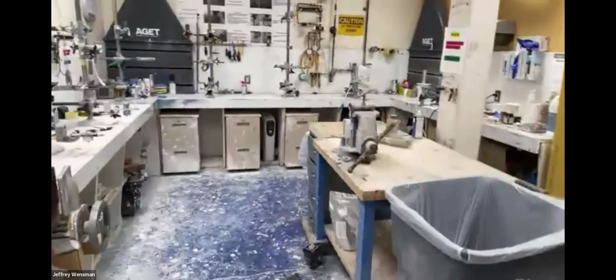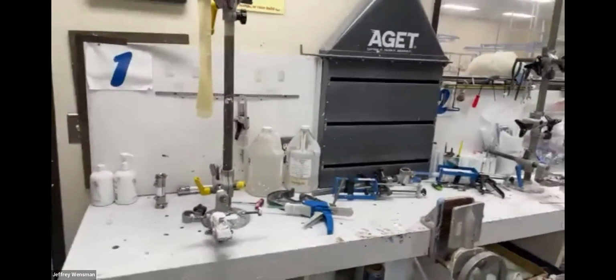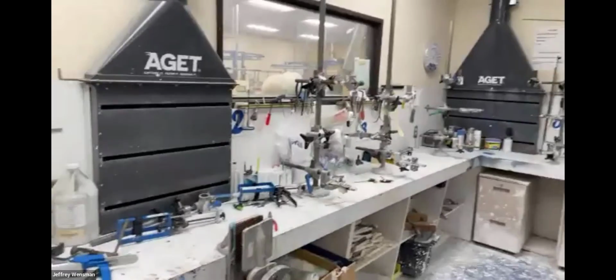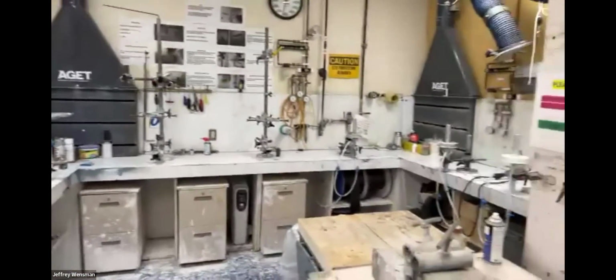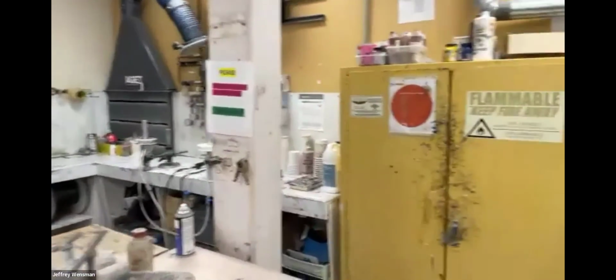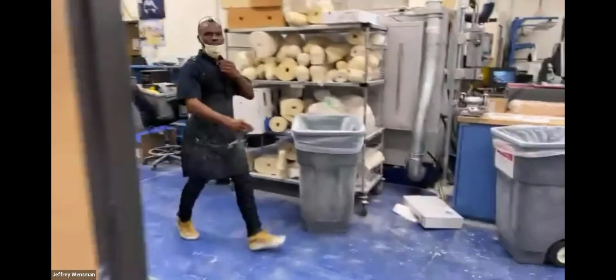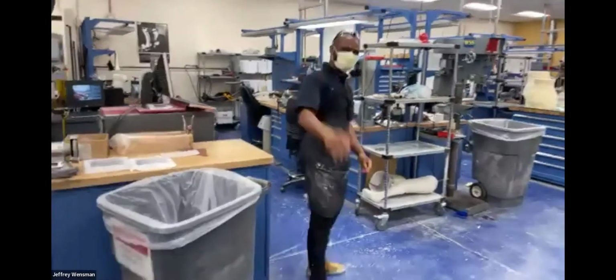This is our lamination room. Very well ventilated and lots of vertical jigs to get those transfers done. Get those patients from check socket all the way through to definitive in an easy fashion. This is John. We'll come back and talk to John in a little bit.